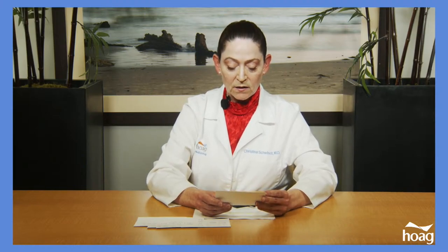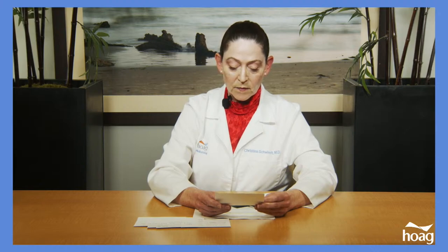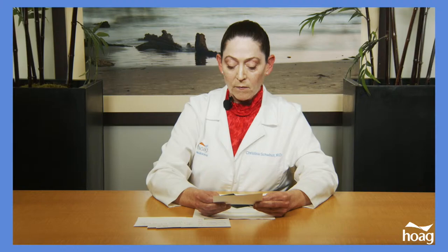So follow-up question, dermatologist is prescribing Dupixent for chronic, and I apologize, I can't read the rest of this. So Dupixent is a biologic medication that alters the allergic pathway, and it's used in both children and adults to treat eczema. It's a good medication that works well.